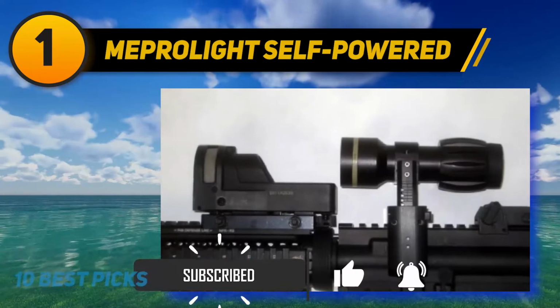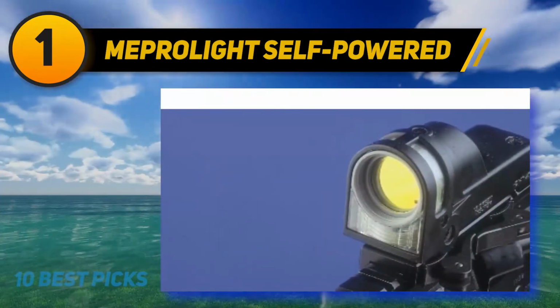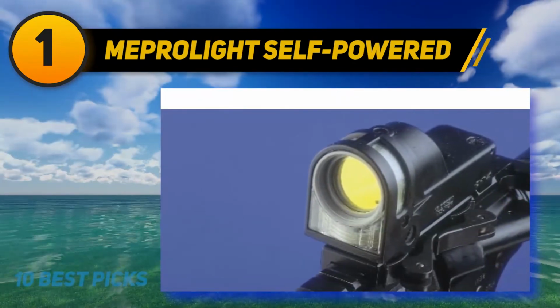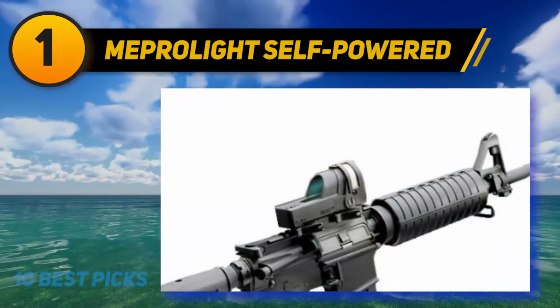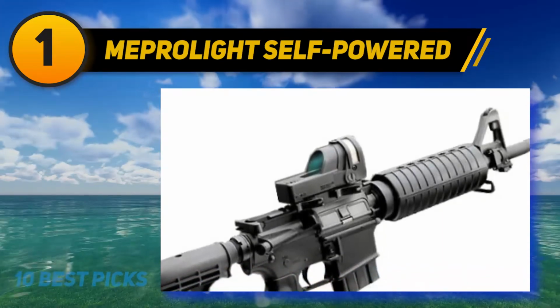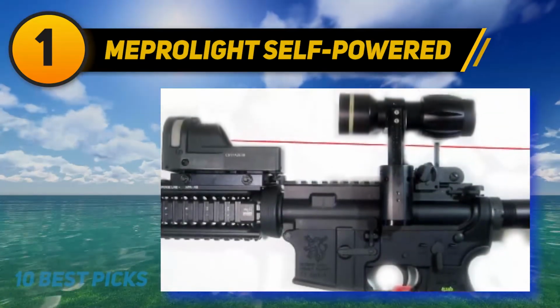Ultra-bright environments or utter darkness isn't going to alter this sight, as the brightness of the display and the intensity of the dot will automatically adjust according to the light situation. These were designed to be as tough as possible, facing imminent combat situations, and to be used in tandem with magnifiers like the Mepro MX3.